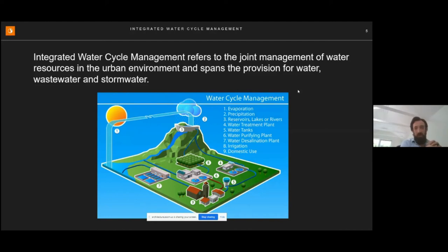What we also have in that image there is something that's becoming far more prevalent throughout the world: a desalination plant. A desalination plant is an alternative way of getting potable water. What that plant does is it takes water out of the sea, extracts the salt from it, treats it, and then feeds it back to the potable water supply. So that's just a really high level schematic of what a water cycle management system may be.